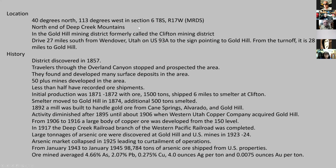It's at the north end of the Deep Creek Mountains, and in the past you may have heard of it referred to as the Clifton Mining District. That's just a synonym for it now. Discovered in 1857 by people on an overland trail going through the Overland Canyon, who stopped and prospected. Some of the roads in the area still follow the old overland trail, and a lot of surface deposits were found in the area.